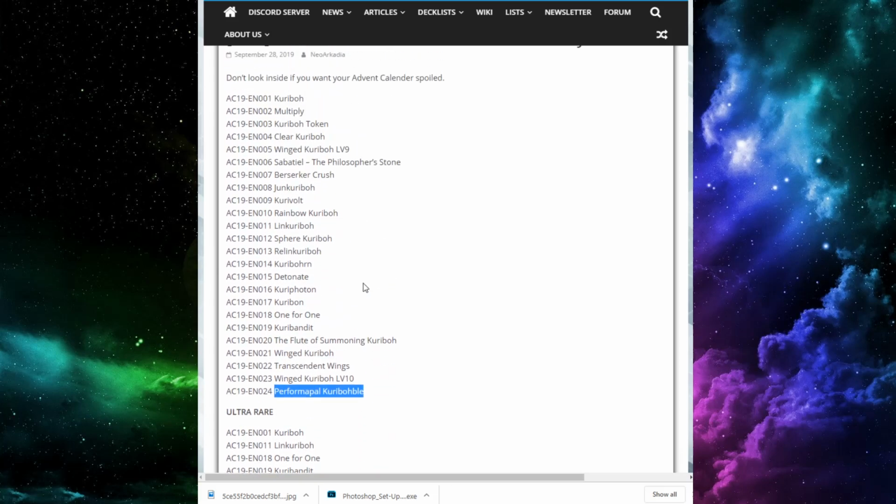If you're a collector, this set's awesome. If you're a collector and you love Kuriboh stuff, this set's nice for you. But if you already had Kuriboh collecting stuff, like you already have level 10 and level 9 and all these random cards, like a really old rarity of Wing Kuriboh, this stuff's just going to hurt you in the long run. And it's kind of a shame, right?